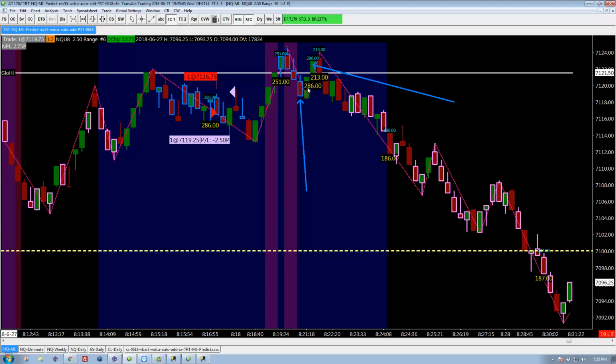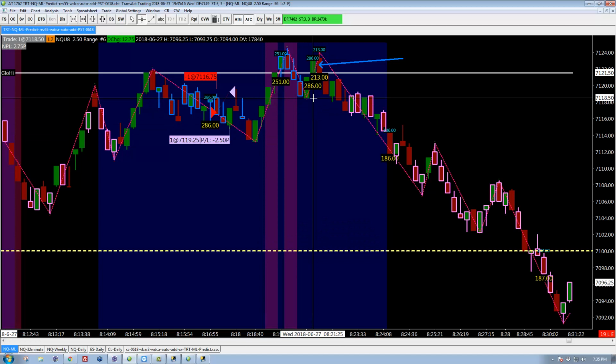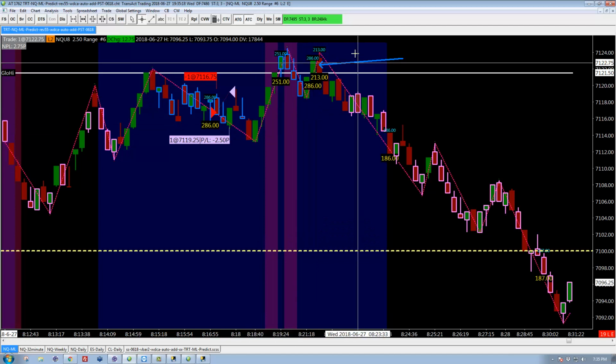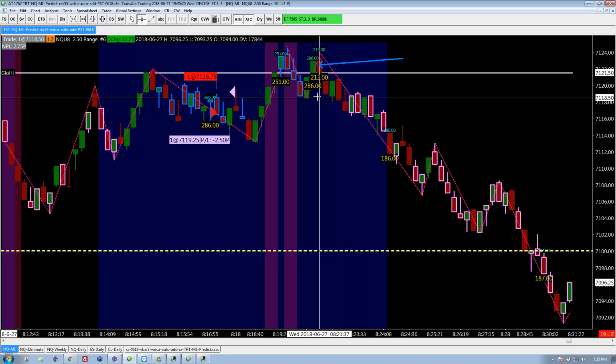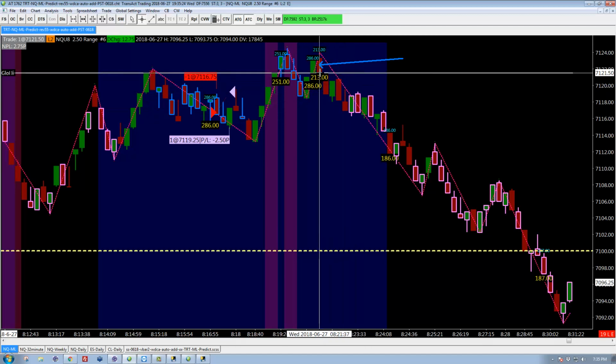Okay, and then we get a 286, which is a short, and then a 213, which is a short. That's the bar right there where we place the order. So the blue means you can't get long, but we're out of it because this low here is far enough away. We can take a short now, and the problem here is that we don't get filled.